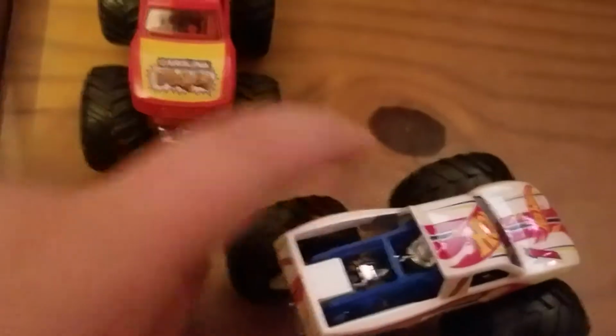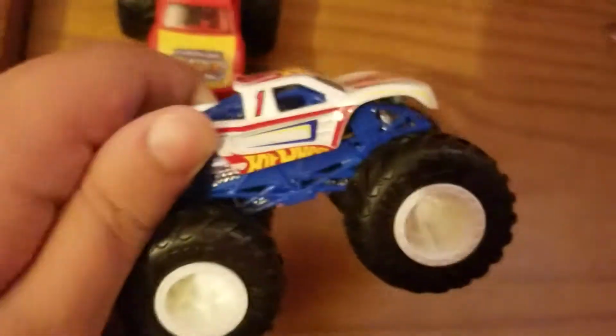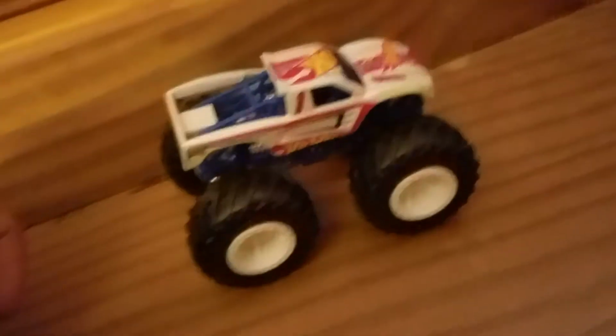So I'm definitely looking forward to Hot Wheels' new series because I think it looks nice. It's sad they're not going to be using any more Monster Jam names, but I guess you just have to be happy with whatever you get, and this is really what you get sometimes. It's not Monster Jam licensed, but I think this one's really good.